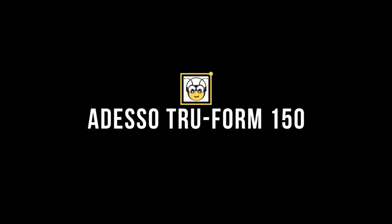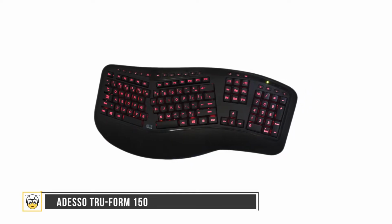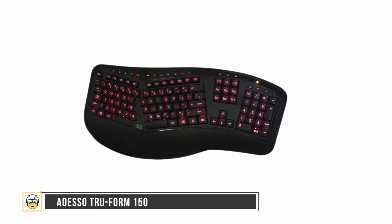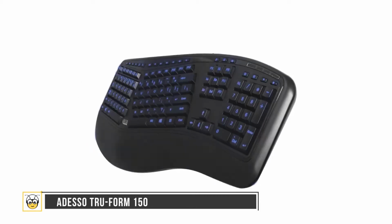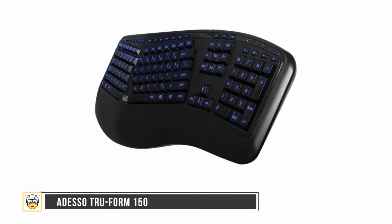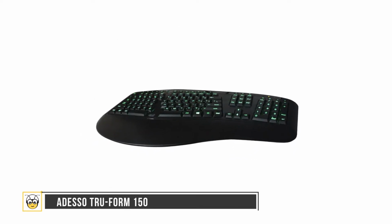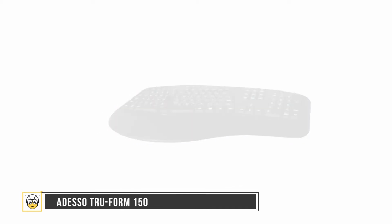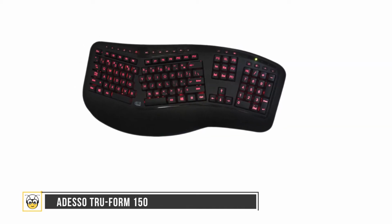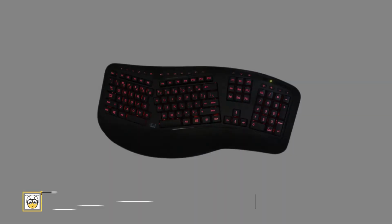The ADESSO TRU-FORM 150. This 3-color illuminated ergonomic keyboard is designed for dimly lit conditions and offers a gentle slope for the natural positioning of hands, wrists, and forearms for increased comfort and extended use. The colorful keys are meant for increased productivity, switching between green, blue, and red. The TRU-FORM keyboard is curved, keeping the wrist in a neutral position, and also possesses special functions for adjusting volume.